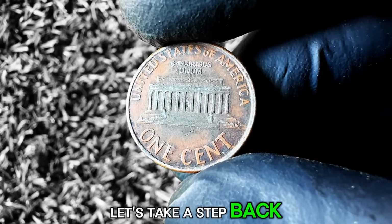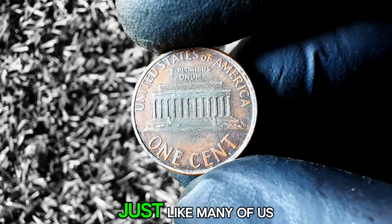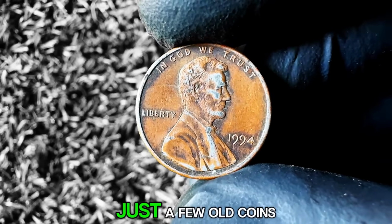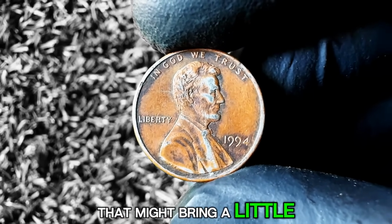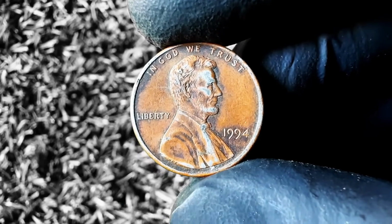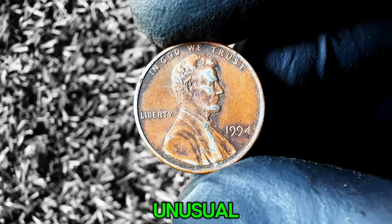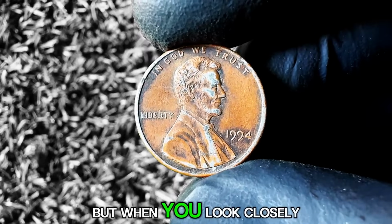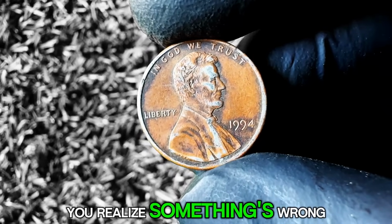Let's take a step back. You're sifting through your old pennies just like many of us do from time to time. You're not expecting much, just a few old coins that might bring a little nostalgic value. But then you spot something unusual. You notice an Abraham Lincoln penny from 1994, but when you look closely, you realize something's wrong.